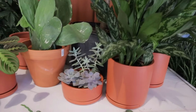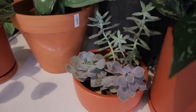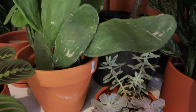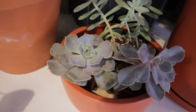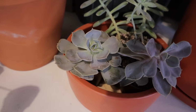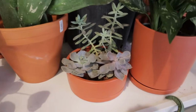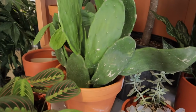Look at this cute little succulent garden. I think it would be fun to do a video putting together a succulent garden. Oh, and you could even just put them together in one container and have them in individual pots. I like that idea. Looks like they've kept it in their nursery pots in individual ones. Smart. A nice opuntia.